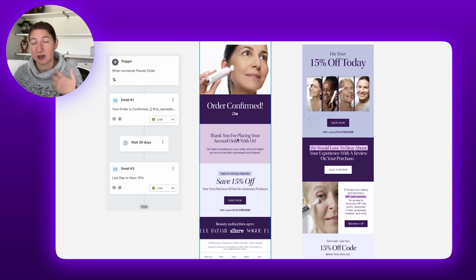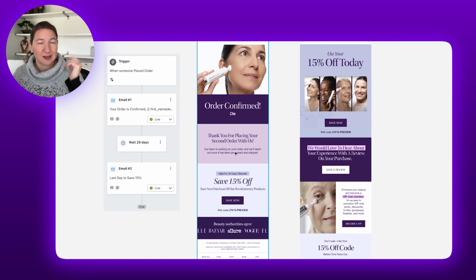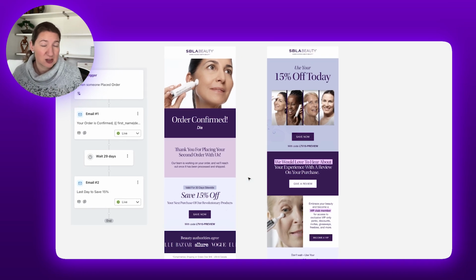They understand the brand. If they've already been using it and this is their second purchase, let's just get right to the chase and give them exactly what they're looking for, just with their discount code. This is a very discount-led brand, so this is exactly what these customers are trained to expect.